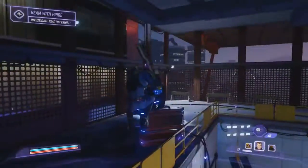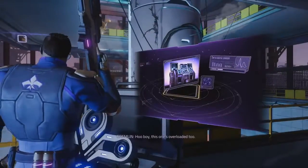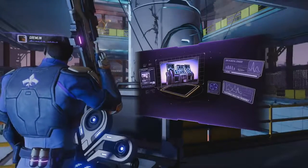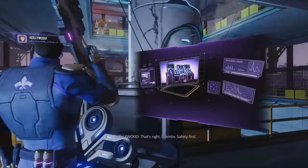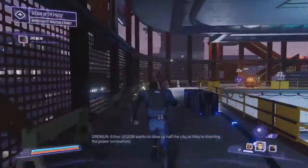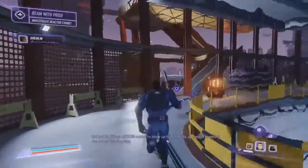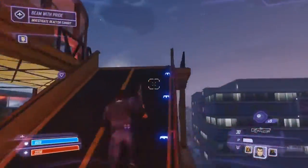More stuff is blowing up here. Oh boy, this one's overloaded too. Glad I'm not standing next to that thing. That's right, Gremlin. Safety first. So what's the story here? Either Legion wants to blow up half the city, or they're diverting the power somewhere. Let's go with option B.